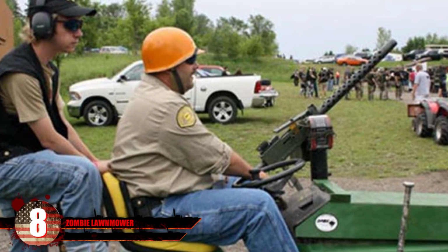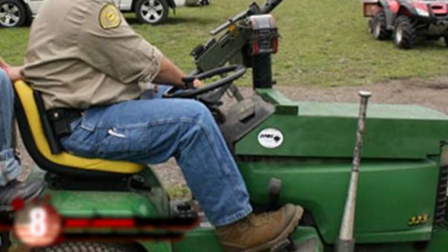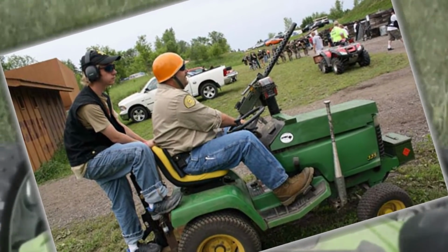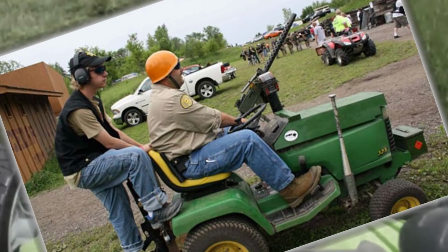He's also got a baseball bat handy in case things start to get up close and personal. This homemade patrol vehicle can even fit a member of your zombie team in the back as long as he can hold on tight.